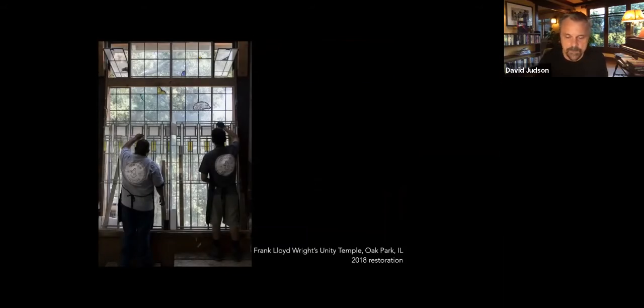They were completely re-caned with zinc as opposed to lead. Generally, windows are lead. Frank Lloyd Wright liked to use zinc because it was a stiffer metal, so he didn't have to use reinforcing bars, which you do with lead. And it was also very clean lines, right? With lead, it had a tendency to move and shift a little bit. Zinc was very stiff, and because of his geometric designs, he liked the use of zinc.